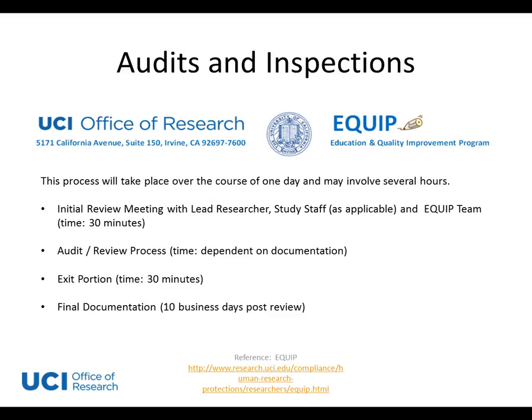As part of the exit portion, which will take 30 minutes after the audit review process, we present any preliminary findings we might have seen to the lead researcher and the study team. And then at the end, 10 business days after the review, we'll issue a formal report citing any findings we found and may require a response. Sometimes these findings we see are just recommendations for good best record keeping practice that don't really beg a response. Either way, the results of any monitoring visit we do are reported in writing to the department chair or director, the directors of the Research Protections Office, and the IRB full committee, so that they can review what's been going on in the research.